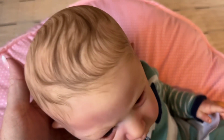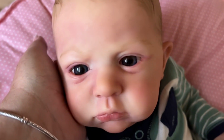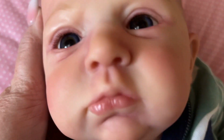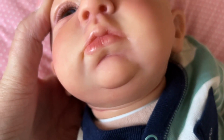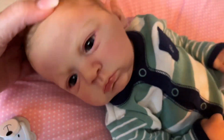He's got really pretty painted hair. I really like how the hair looks. It's very realistic looking. And he's so cute. He's got little blue eyes. And let's see. Eyelashes. I think they're just applied. I don't know if they're rooted. But he is really, really sweet. I really like his expression.